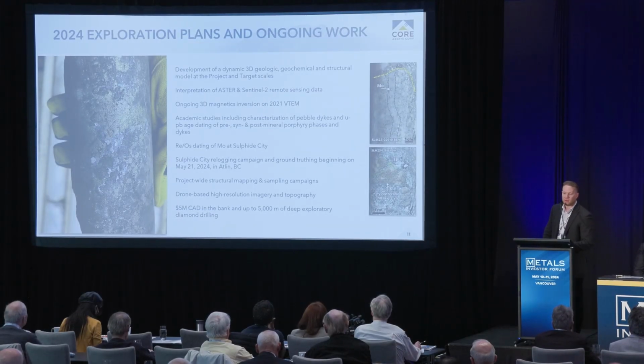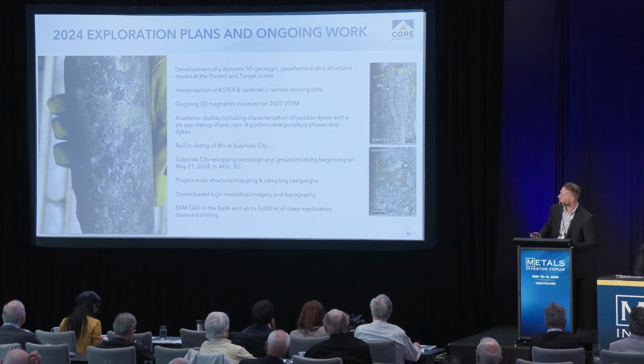But yeah, we got $5 million that's set aside for drilling this year, and we're going to start in June drilling, and we're going to do anywhere between 4,500 to 6,500 meters. And it's going to be extremely exciting to see what this chargeability anomaly has to offer.